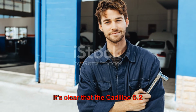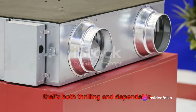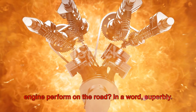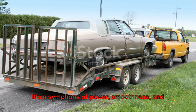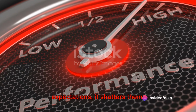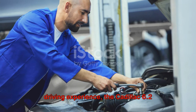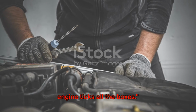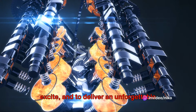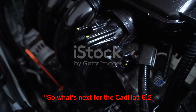It's clear that the Cadillac 6.2 engine is not just about brute force, it's about delivering a driving experience that's both thrilling and dependable. So how does the Cadillac 6.2 engine perform on the road? In a word, superbly. It's a symphony of power, smoothness, and efficiency that's music to a driver's ears. It's an engine that doesn't just meet expectations, it shatters them. When it comes to delivering a thrilling driving experience, the Cadillac 6.2 engine ticks all the boxes. It's not just an engine, it's the heart of a vehicle that's designed to thrill, to excite, and to deliver an unforgettable driving experience.